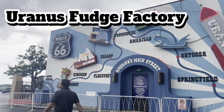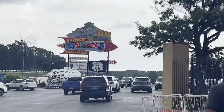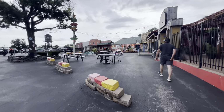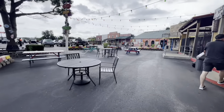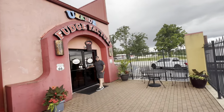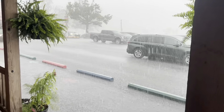Our first stop of vacation was in Uranus, Missouri at Uranus Fudge Factory. It was so packed I was not able to record inside. And we got caught in a torrential downpour.